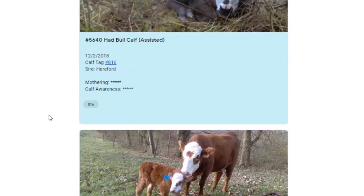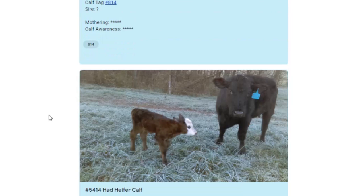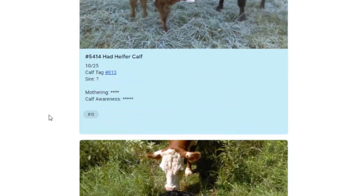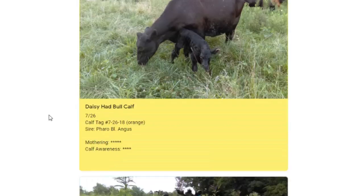So anyway, if we scroll down through here, let me see if I can find something a little different from one to the other to show you some of the other things that you can do. I know down here you can change the colors.